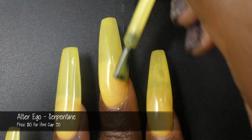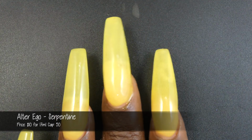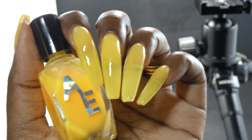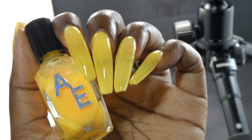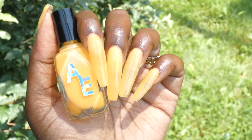I did really like this polish. I like these sunshiny yellows. I tend to be a lot more forgiving on patchiness from yellows and whites. I tend to forgive a lot of patchiness and just kind of move on. But this polish is pretty sheer, so you could use a visible nail line blurring base coat. I will have a swatch photo showing that one.